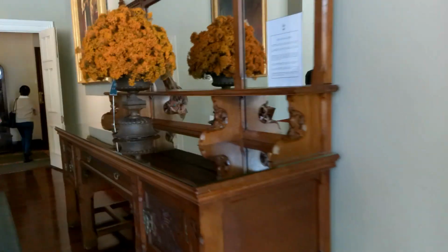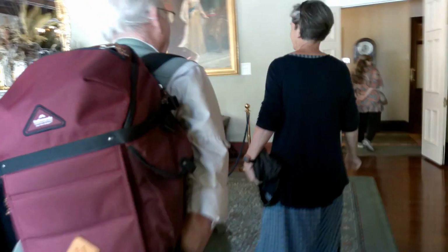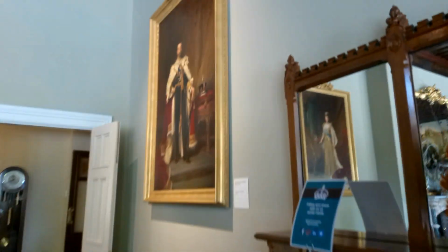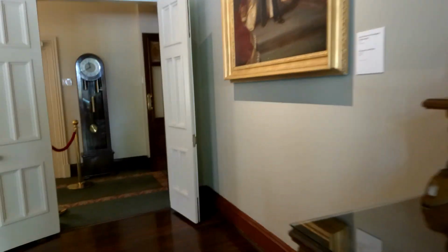Hello. And the thrones that you see next door, they were made for when they were still the Duke and Duchess, the Queen Mary. And they were made here in Western Australia. No other house has got more.